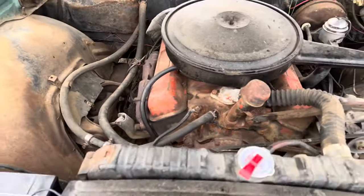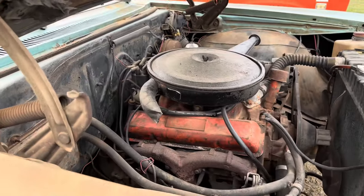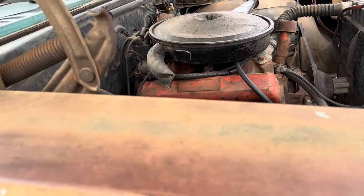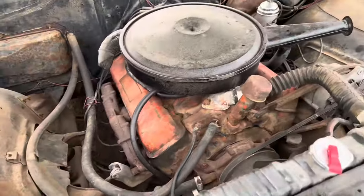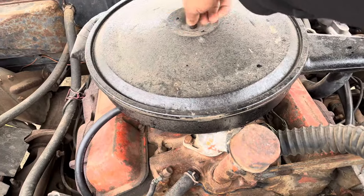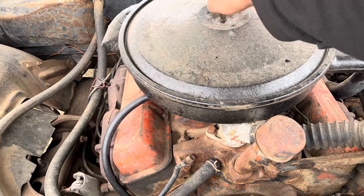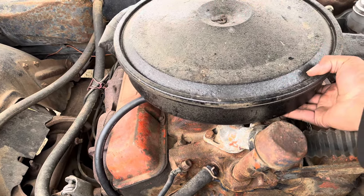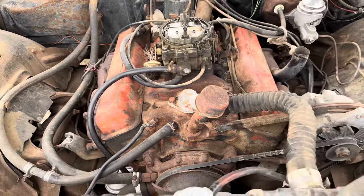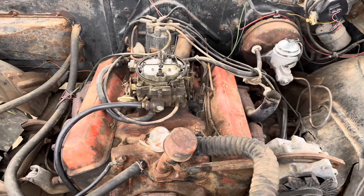Cubes of fury. I can't say, is it a 2-barrel or 4-barrel? I guess I'll just take the air cleaner off and see. Kind of feels like a 4-barrel. How long have you had this one for? This car? Almost a year. Oh yeah, it's a 4-barrel. I think that's like a 275 horse or something.